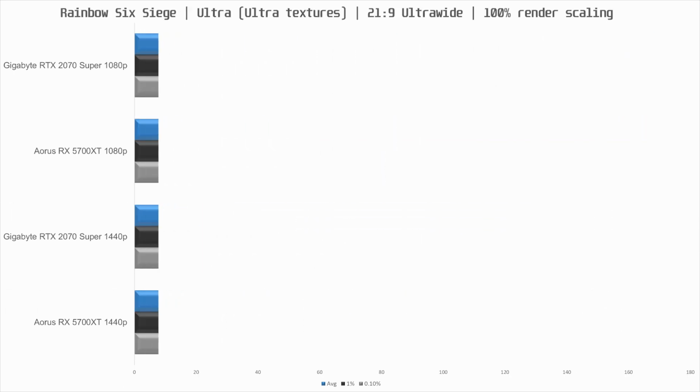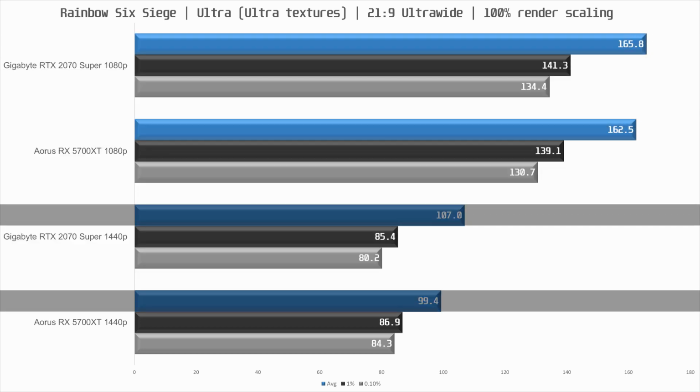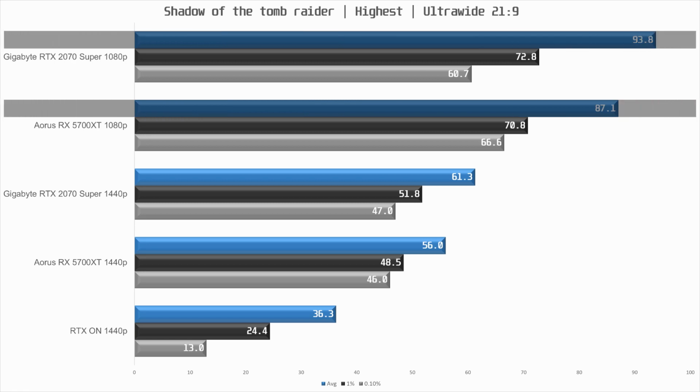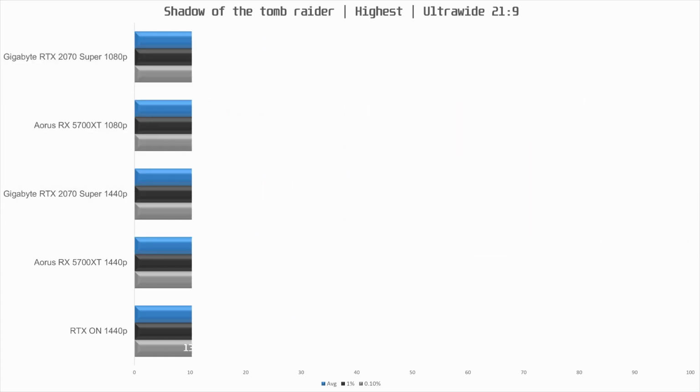Now it's time for Rainbow Six Siege. At 1080p, the 2070 Super is 2% ahead of the 5700 XT, and moving to 1440p, that lead increases to 8%. Shadow of the Tomb Raider is next, and here the 2070 Super is 8% ahead at 1080p. At 1440p, it is 10% ahead of the 5700 XT.